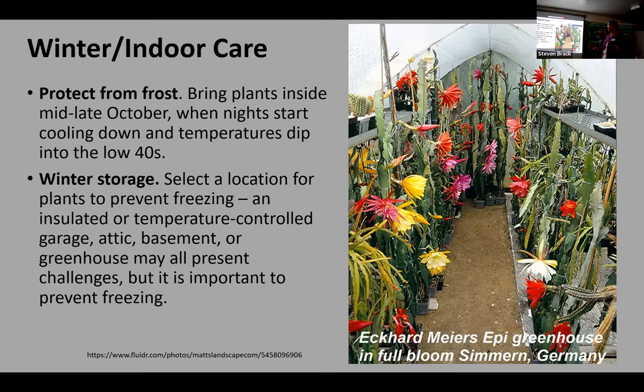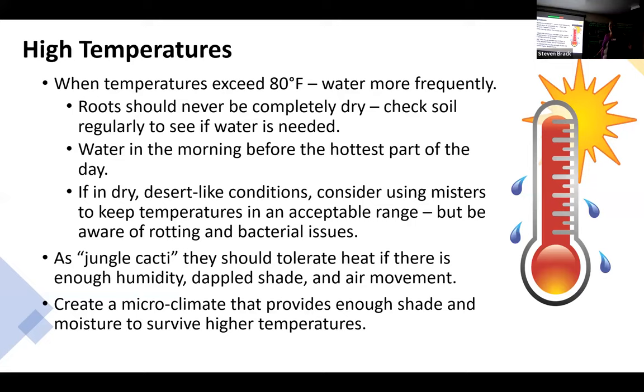But conversely, like I said, 50 to 80 degrees is the range, and if you start getting high temperatures, you've got to compensate for that too. Roots should never get completely dry. Water in the morning before the hottest part of the day, which we do here anyway. In dry desert-like conditions, you might want to consider using a mister, but you've got to be careful that you don't get it too wet and too humid. Not that that's probably a problem here. They should tolerate heat if you have enough humidity, but not too much humidity. It's just balancing. You need to create the microclimate or deal with the microclimate you have.